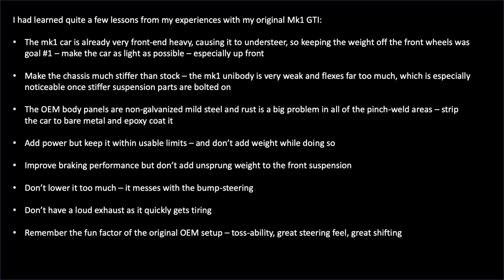So, I had an original Mark 1, as I had said before, and just some lessons learned: you want to keep the weight off the front of these cars. They're front-wheel drive, the engine's up there, the transmission's up there. So heavy front weight bias, two-thirds front, basically. And so you just don't want to add power by stuffing a big engine with a lot of weight.